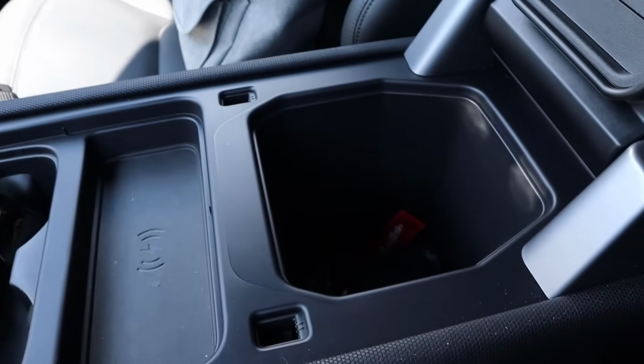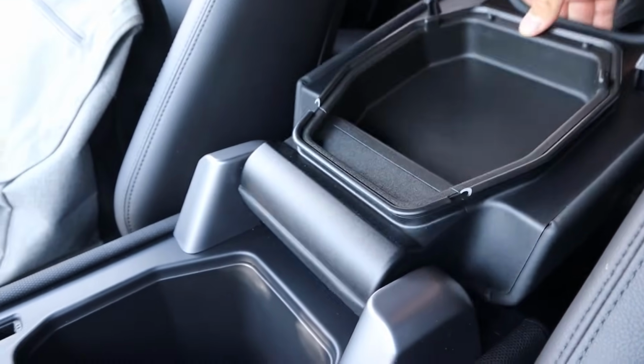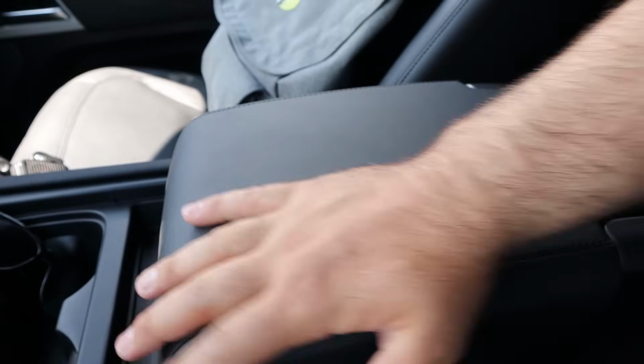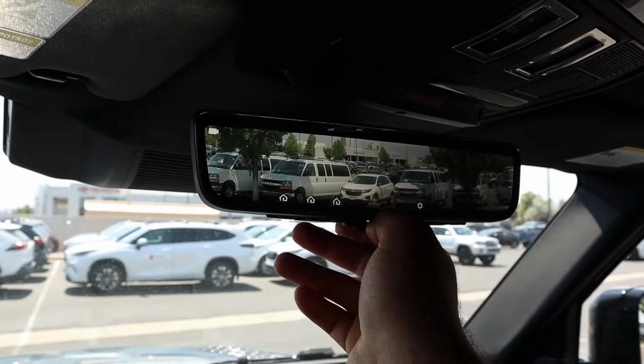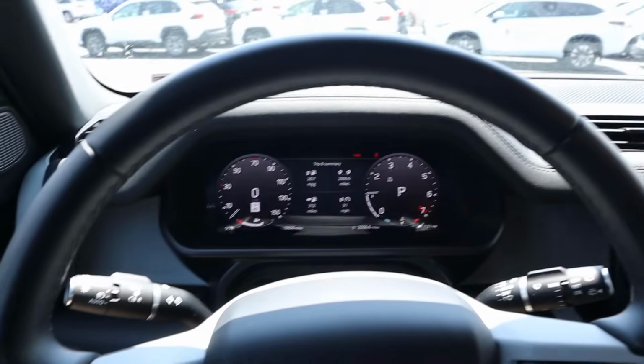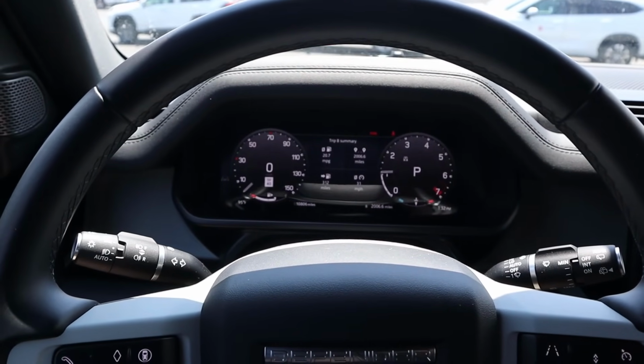And then you can get a cool box. This one doesn't have it. And something I like about the Defender center console is this. It opens up like that all the way. It's pretty cool. Nice trim. The seats are really comfortable, really nice trim. You've got a camera rear view mirror with this as well, and then a big panoramic sunroof up top. As equipped, this one stickers for over $80,000 for the MSRP price.